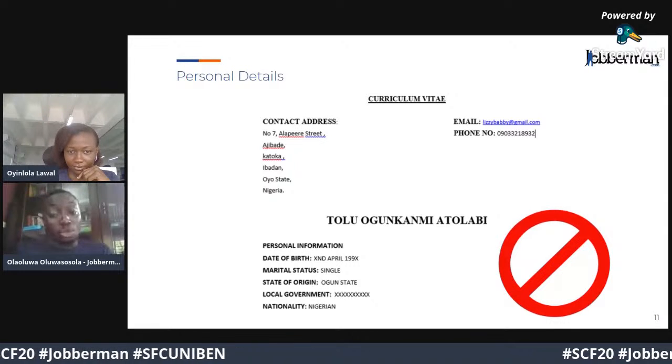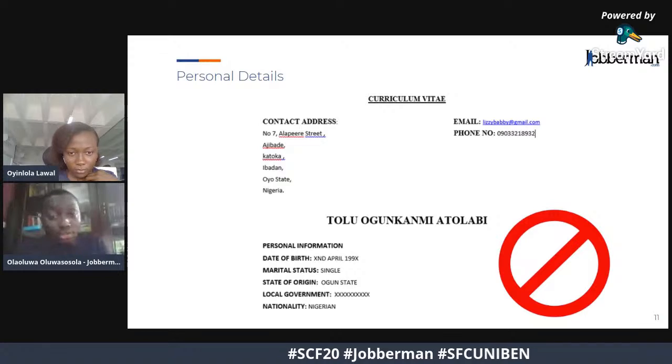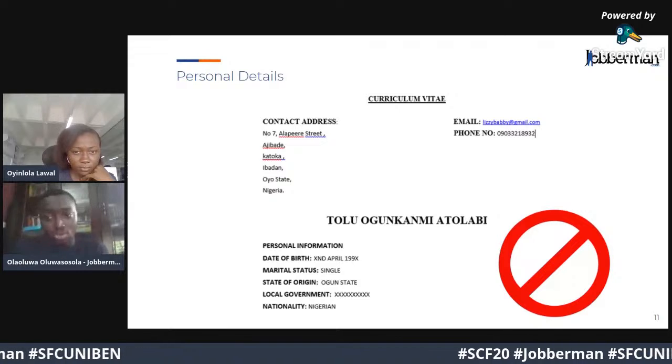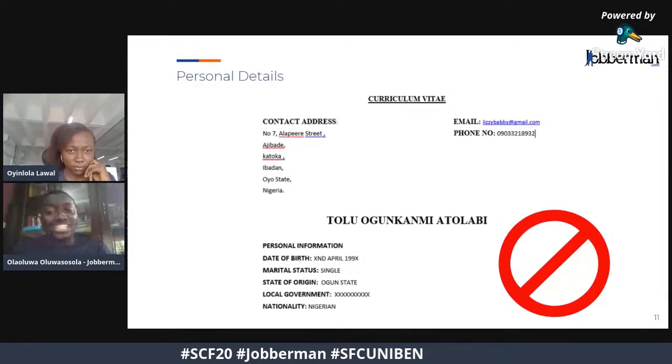And like we said earlier, the first thing on your CV should be your name, not curriculum vitae. Everybody knows it's the CV. They ask you for a CV. This person first put personal details as the title, then curriculum vitae. You don't put that on your CV. The first and most prominent thing is your name.